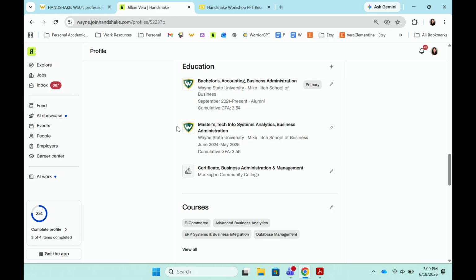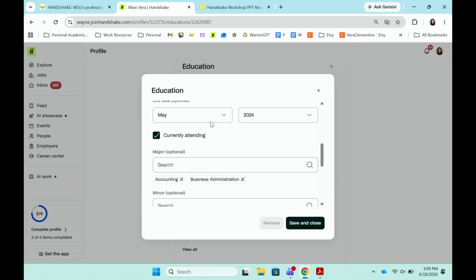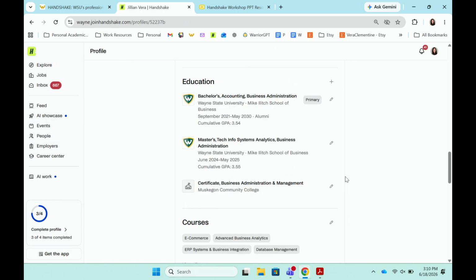major and your actual degree name accurate, and then you're going to want to have your graduation dates on there. You can do present, however, I would recommend, if there is a way to do it, adding in your expected graduation date. So I would probably click this off, and let's see if I can do, yep, so you can do that on here. I would do your expected graduation date just so that it's clear to recruiters when they can expect you to be done with that degree.